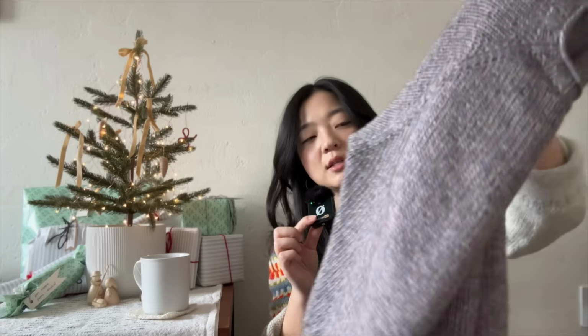The yarn itself has been really nice to wear. I've worn this sweater a bunch already, which is what I intended it for, a sweater that I treat as a sweatshirt for around the house or whenever I need to throw another layer on. So very pleased with how this came out.